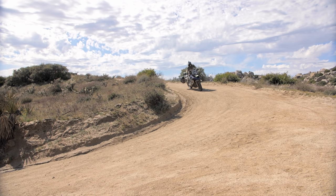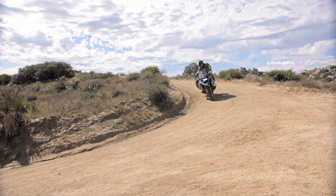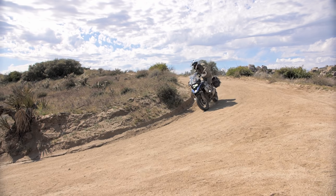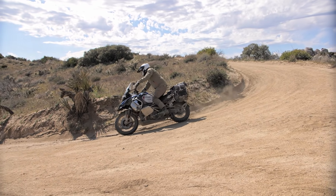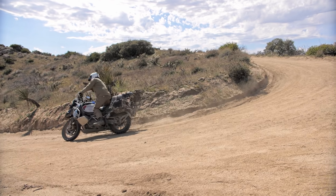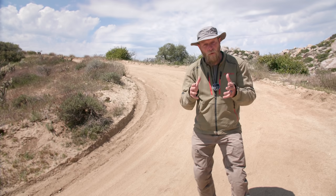The other way to control your momentum downhill is to use your brakes. If the hill's too steep and the corner's too tight for first gear engine brake, that's just too fast for you, pull your clutch in, compress your front brake, and get your weight back. Why your front brake downhill? It's the best brake because that's where all the weight is.